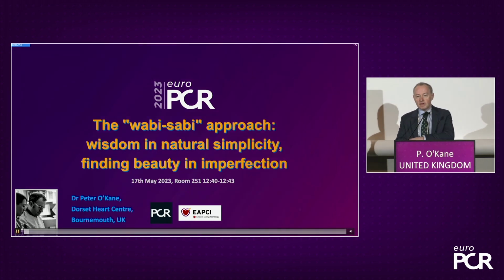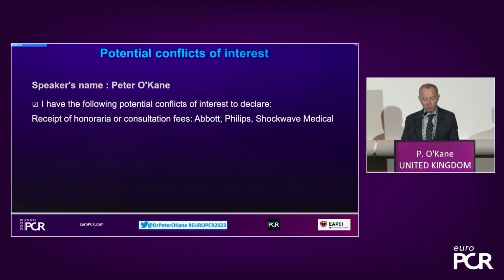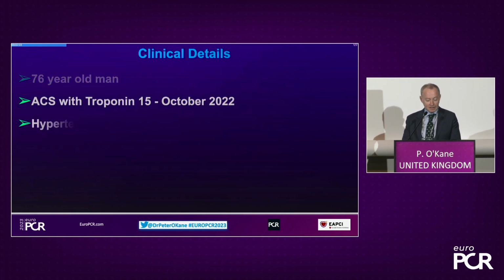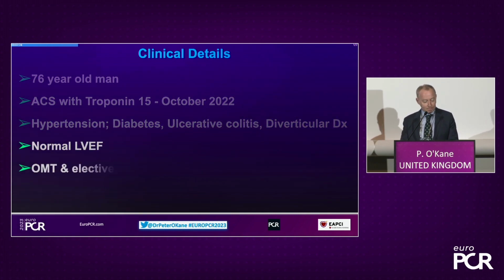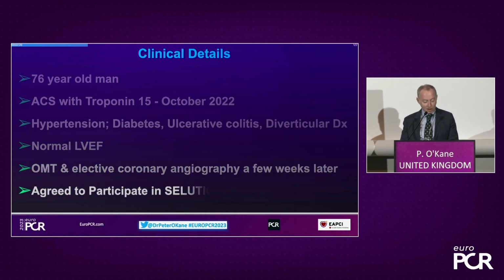So this is a 76-year-old patient who comes in with a coronary syndrome, as you'll see shortly. He has a small troponin rise, and he comes to the cath lab. In terms of the patient characteristics, he has a history of hypertension, diabetes, diverticular disease, and also ulcerative colitis. His hemoglobin is stable, but he has bled in the past. Normal left ventricular function. We treat him medically, and we bring him back for an elective coronary angiogram.